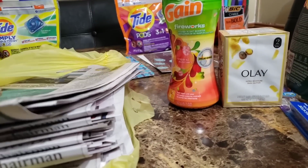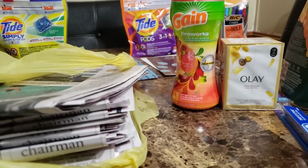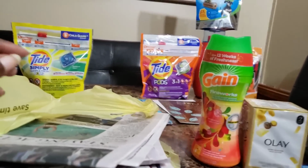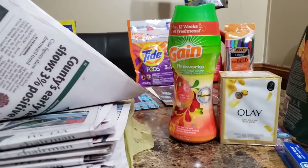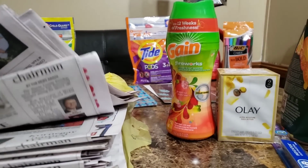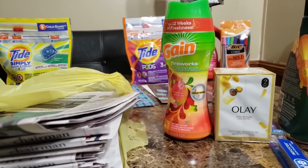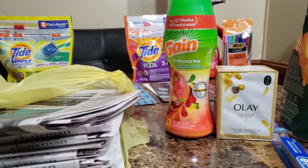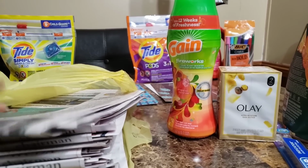Now, whenever the PNG comes out, normally I'll get at least 10 to 15 papers. Okay. So now, if you recall, maybe last week before last, I went to the next town over, because I wanted to show you guys the difference, but I never did show you guys the inserts. The next town over had newspapers, and they were totally different than right here in my town.